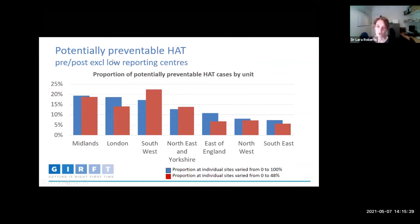And looking at the proportion potentially preventable, overall 13% were considered potentially preventable. Again, there is regional variation. The line in blue is including all centres, and the bars in red are those reporting more than 50 episodes of HAT. And that does impact a little bit on the proportion considered potentially preventable. And you can see the variation between individual sites comes down if you exclude low reporters.